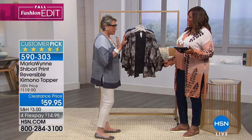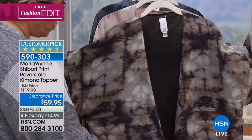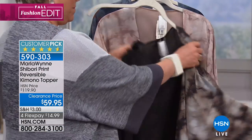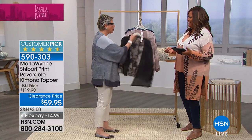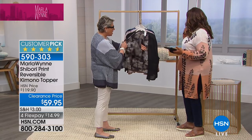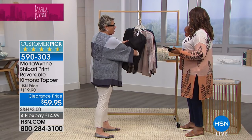And by the way, I got to tell you something cool about this. I'll tell you about the print in a minute. This is gorgeous. This is a shibori print. I got to show you something. Okay, ta-da, it's magic. It's completely reversible. Every one of these pieces. And look at how beautiful that is reversed. Right? That is so cool.